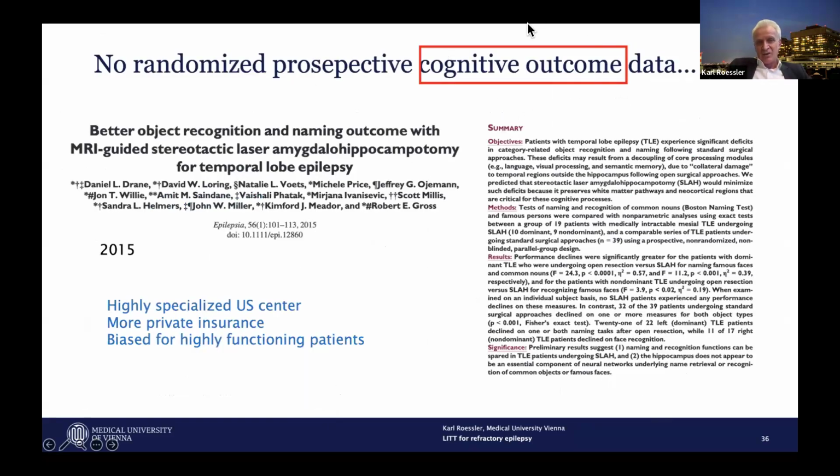And concerning the cognitive outcome, I think there is still no randomized prospective trial which should investigate this topic, because if you look at the US papers, you recognize that the LITT procedures are mainly done in highly specialized centers. There are significantly more patients with private insurance, which means that they are very high-functioning patients, and maybe this could lead to a bias.